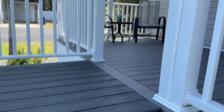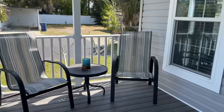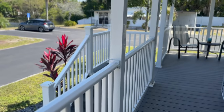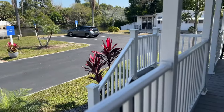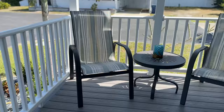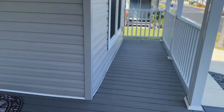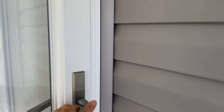Champion Homes have an excellent reputation for outstanding home builds. This one is no exception. Starting out with the Trex Deck system. The covered front porch extends the full width of the house. And of course, the view. We have a full glass pane storm door and leaded glass front door.